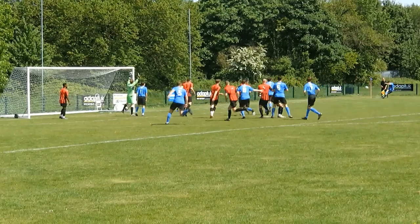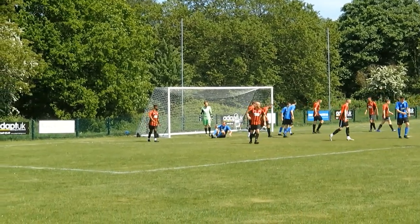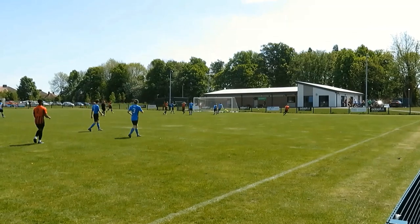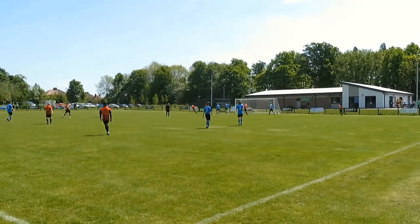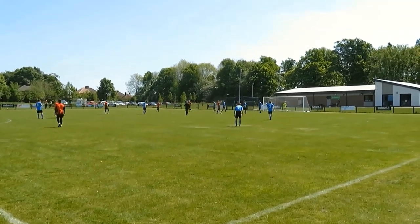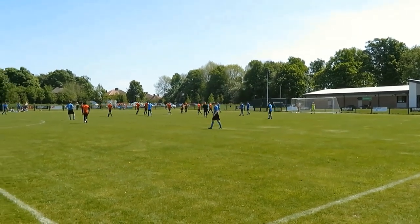First corner of the match after 5 minutes. Is it going to pay off? Nope, just a tiny bit too high, that one. Oh, that was nearly the first goal for the visitors. This might be still on yet. There it is. That's 1-0. We've played about 8 minutes. It's 1-0 to Broadheath.